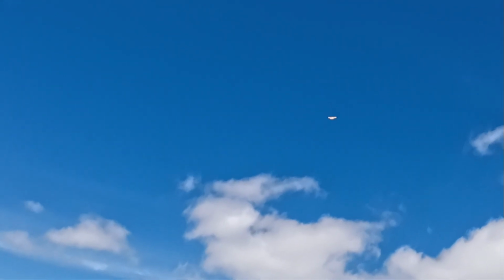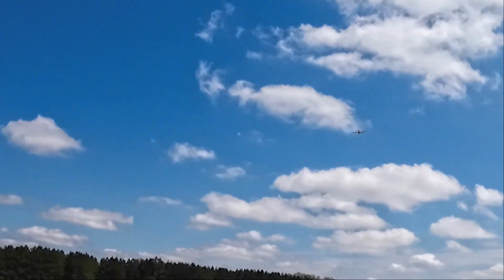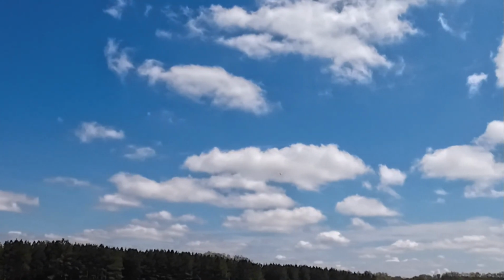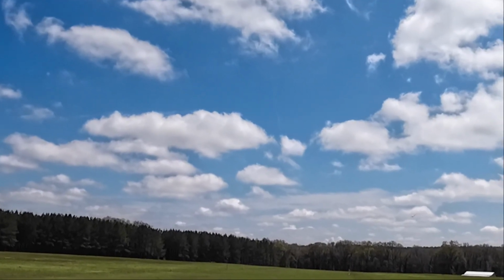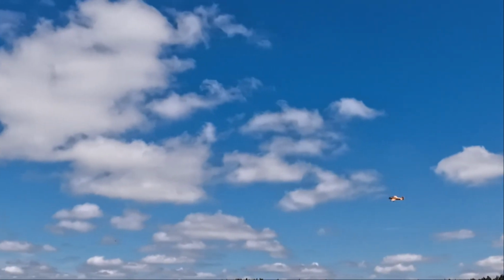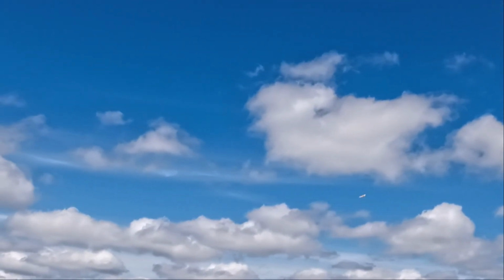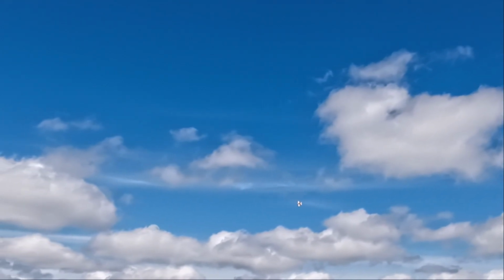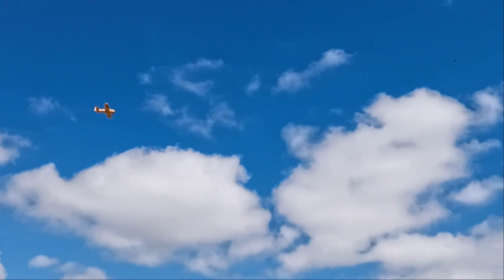Plenty of power on 3-cell. Beautiful day, everybody out here flying. Stuff was great. Little camera pass. I wasn't going to shoot the video, and I went back and got my camera. I figured, why not?